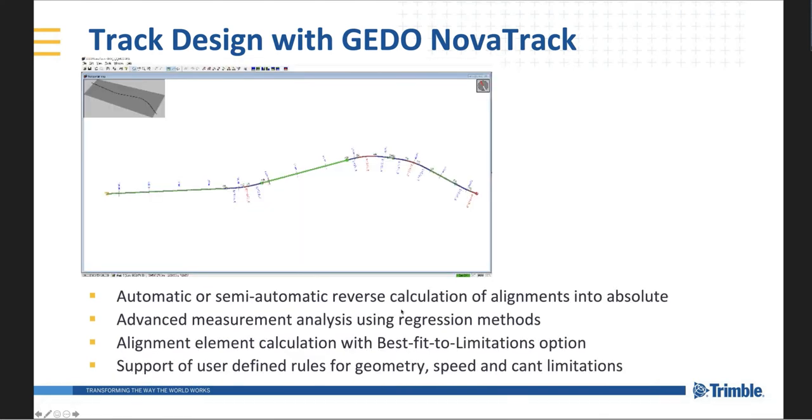So once this alignment or this data has been imported into GEDO NovaTrack, we've got the ability to apply parameters. As it's being imported, these parameters are applied to the data, and we can actually create various profiles. Depending on the track speed, the line speed of the railway line, we can apply various parameters. We can select the profiles, and we can generate and calculate a best fit to limitations approach, which is very useful because depending on the various line speeds within a country, we can apply different settings to this calculation.